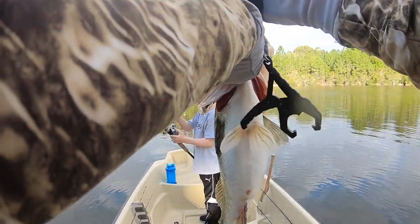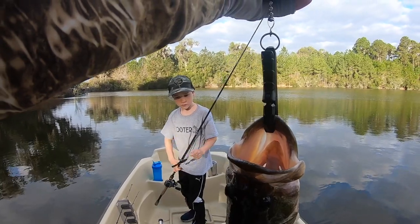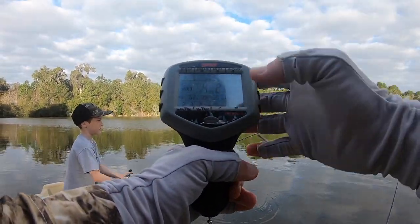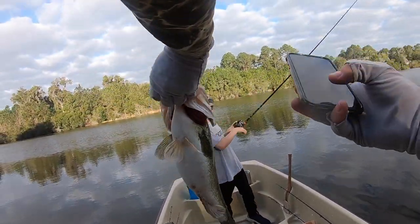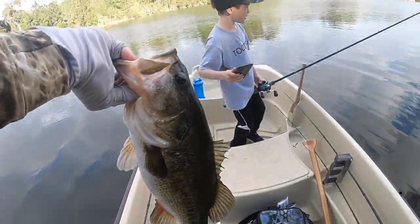All right, we're at zero. Yes, 4 pounds, 8 ounces, 2 ounces. Yes, get a pic, Gus. Look at that fat belly. Hurry, get one.